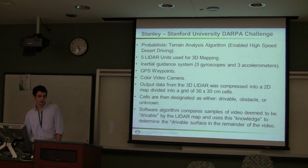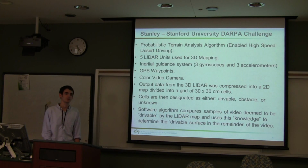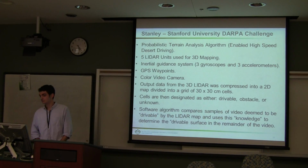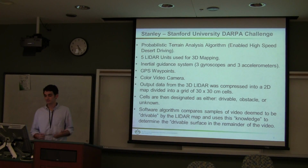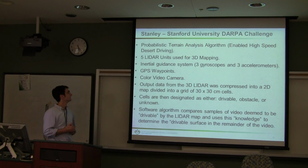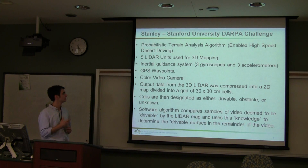The keyword is high-speed desert driving, and that was what's really cool about this. He came up with a software algorithm that allowed the vehicle to go faster than any of the vehicles in the challenge, and also without hitting anything. So how do you do that? He came up with this algorithm, and pretty much standard with the other robots, he used 5 LiDARs for 3D mapping, inertial guidance, and GPS waypoints.